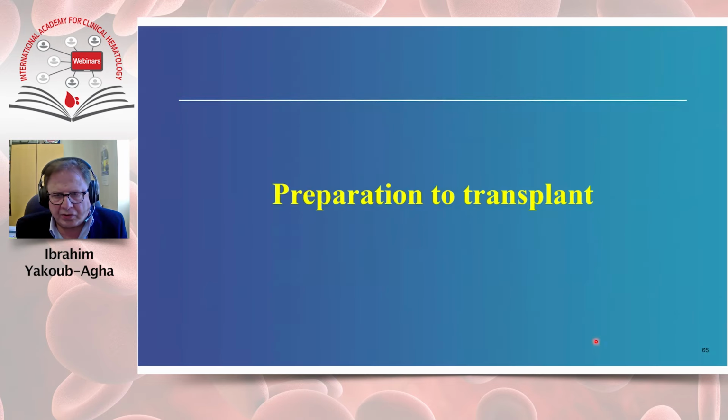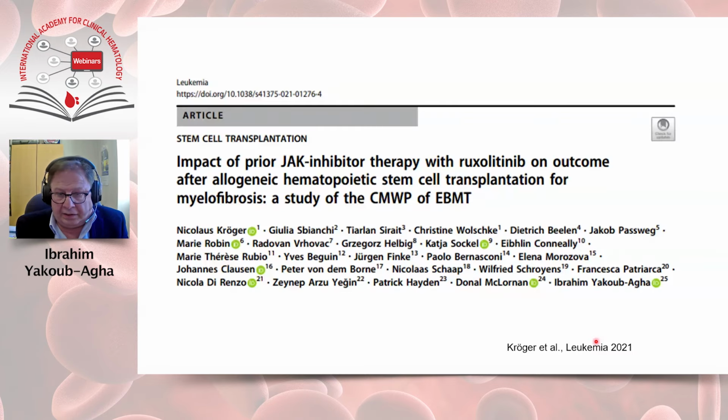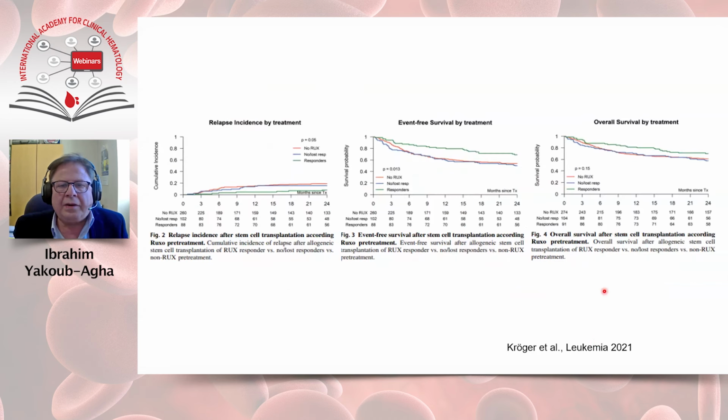How to prepare the patient for transplant? First of all, is there an impact of prior JAK inhibitor therapy for those patients? Can we use a JAK inhibitor before going to transplantation? So this study with the Chronic Malignancies Working Party. As you can see here, for event-free survival, we have longer event-free survival time in patients who were responsive to ruxolitinib before transplantation. However, patients who failed ruxolitinib had similar outcome, I would say, and similar event-free survival after transplantation.